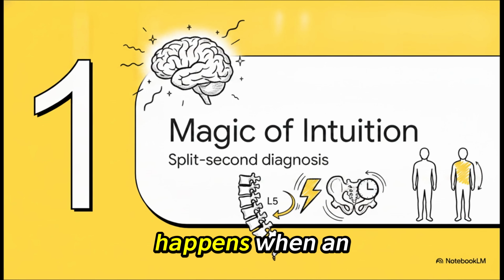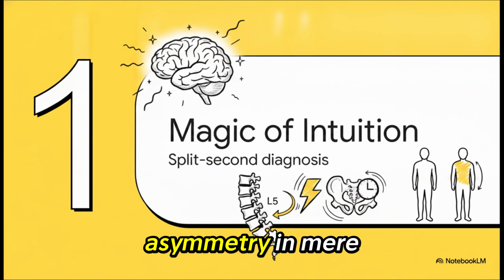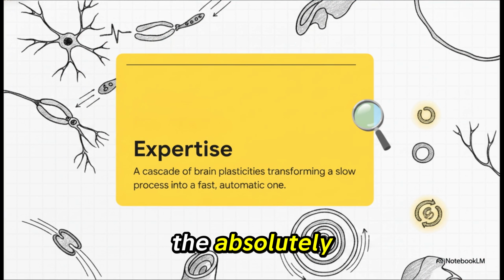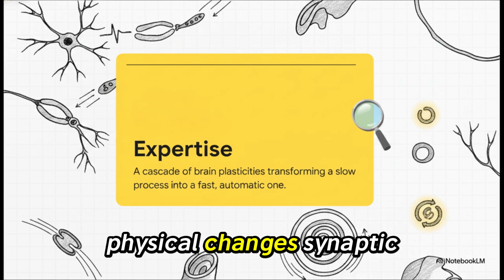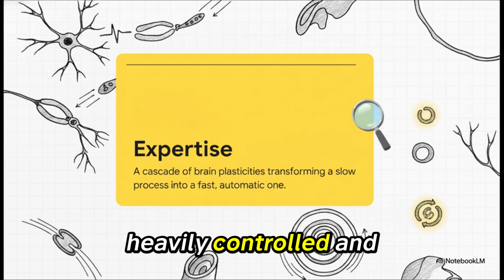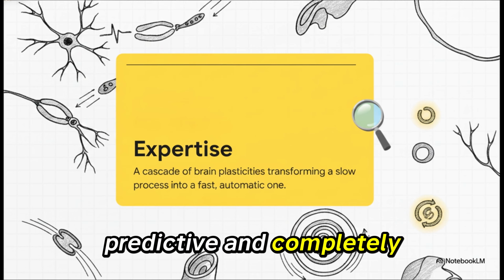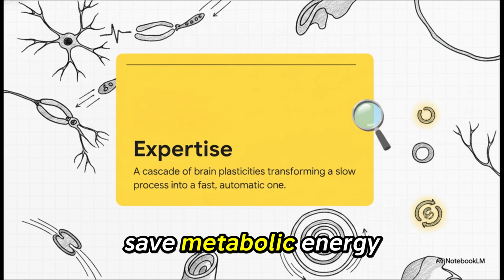We're going to look at what actually happens when an expert spots an L5 spinal issue, or, say, a really subtle postural asymmetry in mere milliseconds, literally before they've even consciously thought about it. Okay, so the absolutely crucial takeaway here is that expertise is purely biological. It's not just knowing more facts, it is a literal cascade of physical changes, synaptic, structural, and myelinic. Essentially, your brain takes a diagnostic process that used to be super slow, heavily controlled, and honestly kind of exhausting, and transforms it into something lightning fast, predictive, and completely automatic. You are physically building a faster biological processor to save metabolic energy.